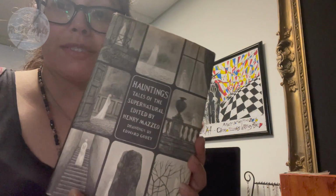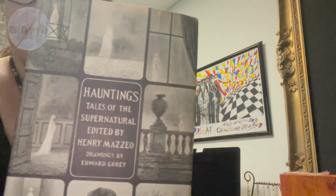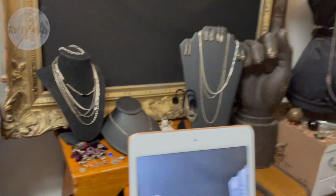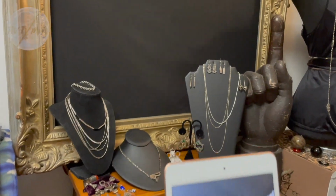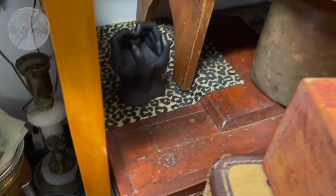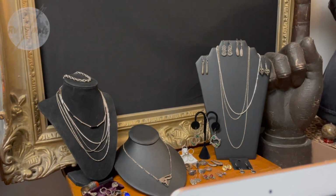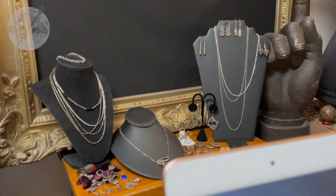I'm about to wrap this pretty thing. It has such cool art on it. Here's, backing up, here's my setup right now. I just lowered it. I used to have a taller table in this trunk, and then I was standing for my last jewelry auction. I'm gonna try sitting this time.